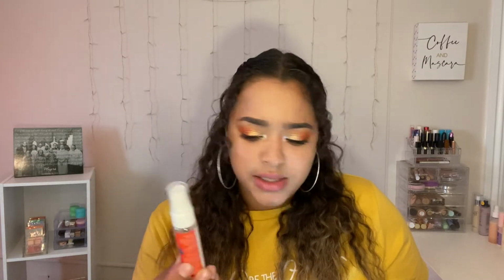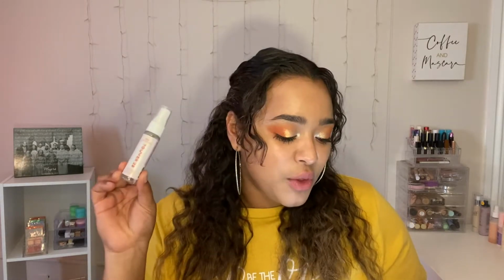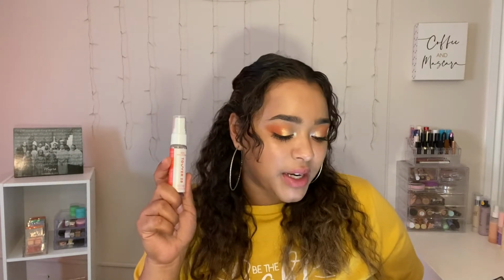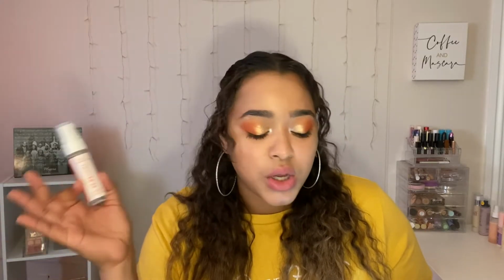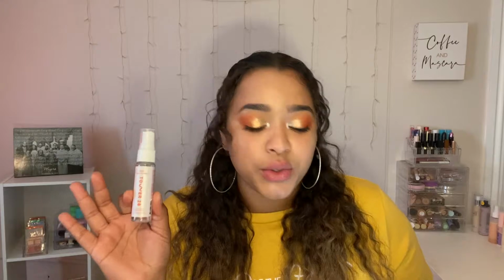It does come in 2 sizes. I have the 1 ounce size, a little spray here. This one only costs $12, which is not that bad. If you just want to test it out, you get a small size, which I like. Then the full size is $28, but it is 4 ounces, so you get 3 more ounces than this one, and you only pay $28. So it depends on what you're looking for.